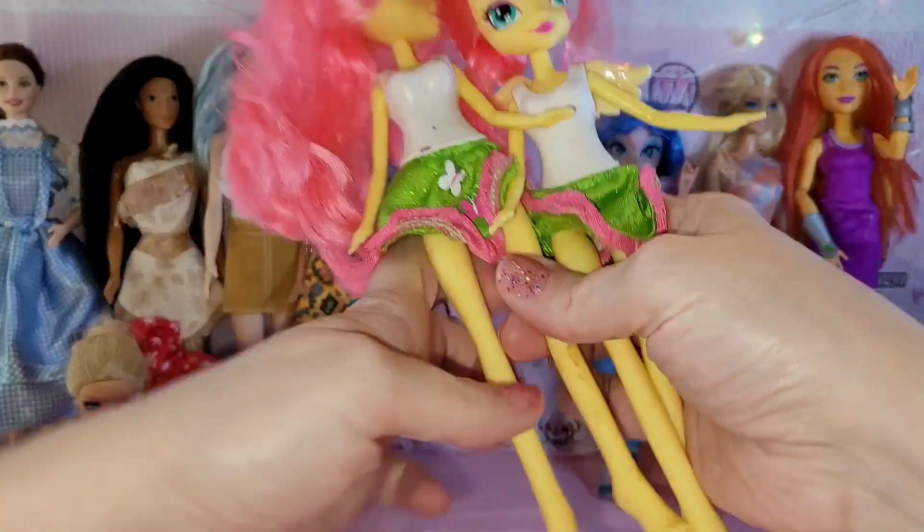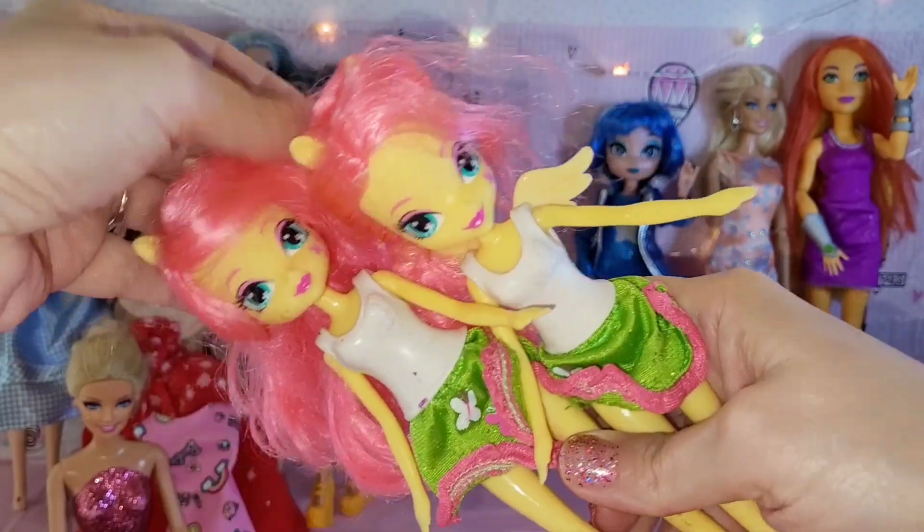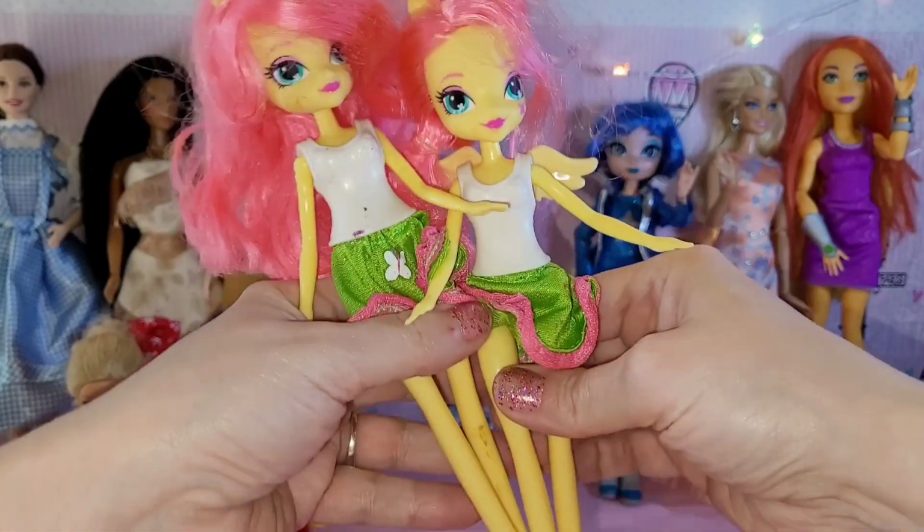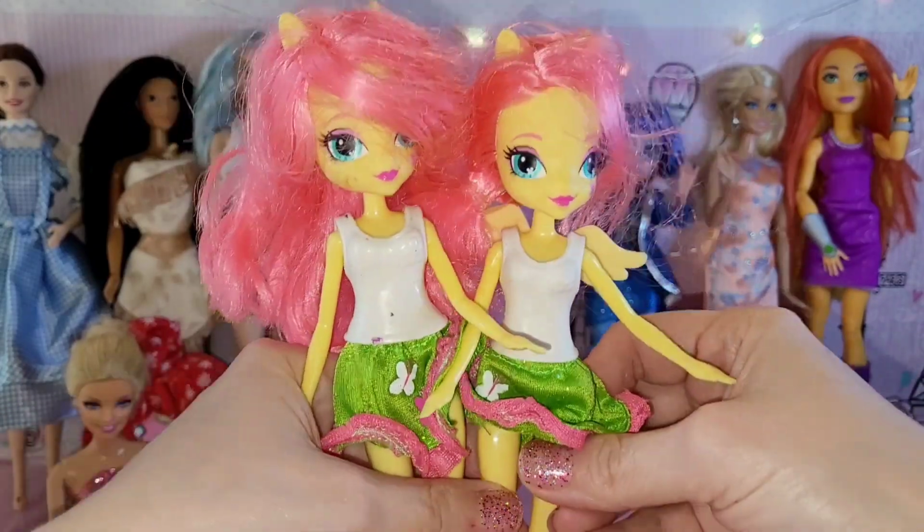I'm just gonna fix both these up and resell them because I don't collect Equestria girls and I don't really care for these. They're not the reason I bought the bag. You'll see why I bought the bag in a second. They're cute and all. I'm just gonna fix them up and sell them on.